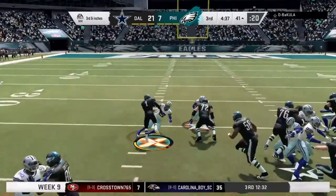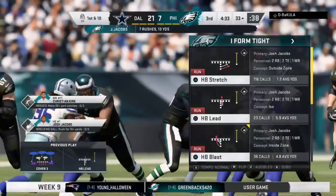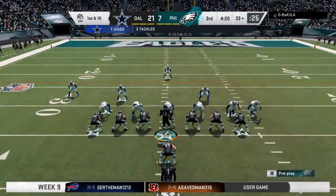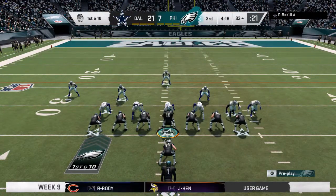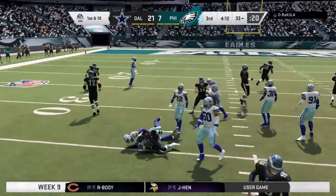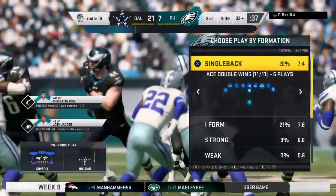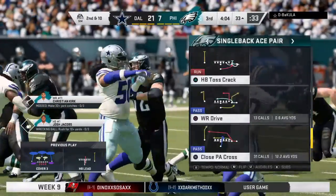Trying to run for it with Jacobs. And he's able to get it to the 33. Good enough for a 1st down. 8 yards on the pickup there, and it moves the sticks. So they'll come up 1st and 10 now from the 33. On 1st down, they go with Jacobs again. And they're going to get him behind the line yet again as his nightmare afternoon continues. No gain on the play. It'll be 2nd down.